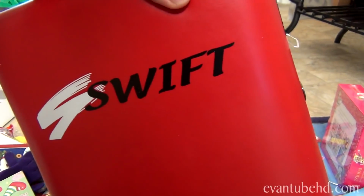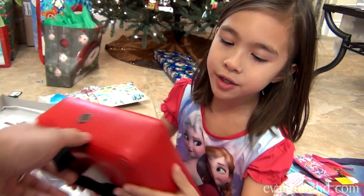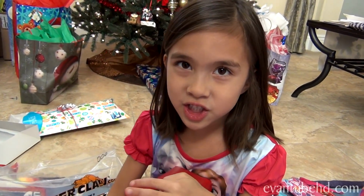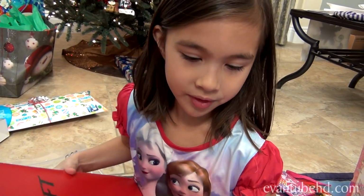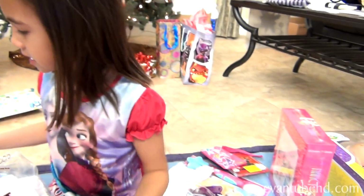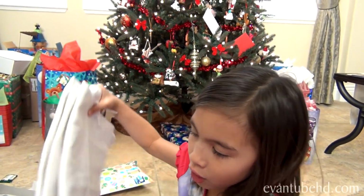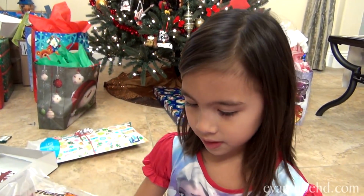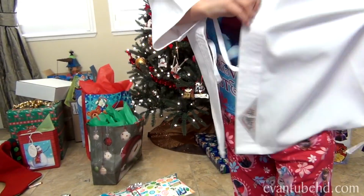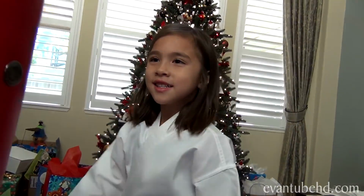You also got this. What is this? It's a karate punching bag because I usually punch. So you like to punch people? Not people. Well, kind of. So Evan got me this and I get 5 weeks for karate. So Jillian's gonna start karate class, so she got a gi. I have no idea what it is anyway. Oh, look at that.